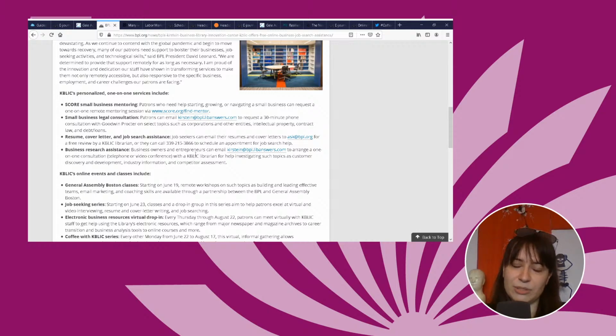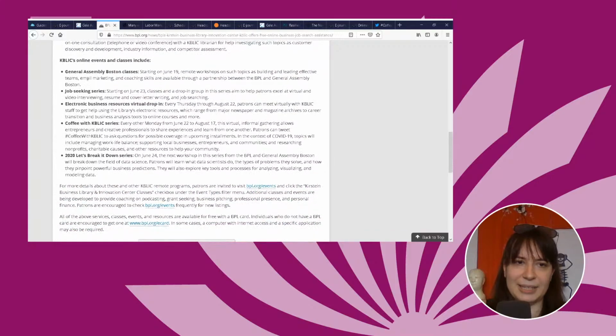And also my colleagues will be having those drop-ins. I think the first one is either later this week or next week. And you can check on the events calendar. And this explains a little bit more about General Assembly.